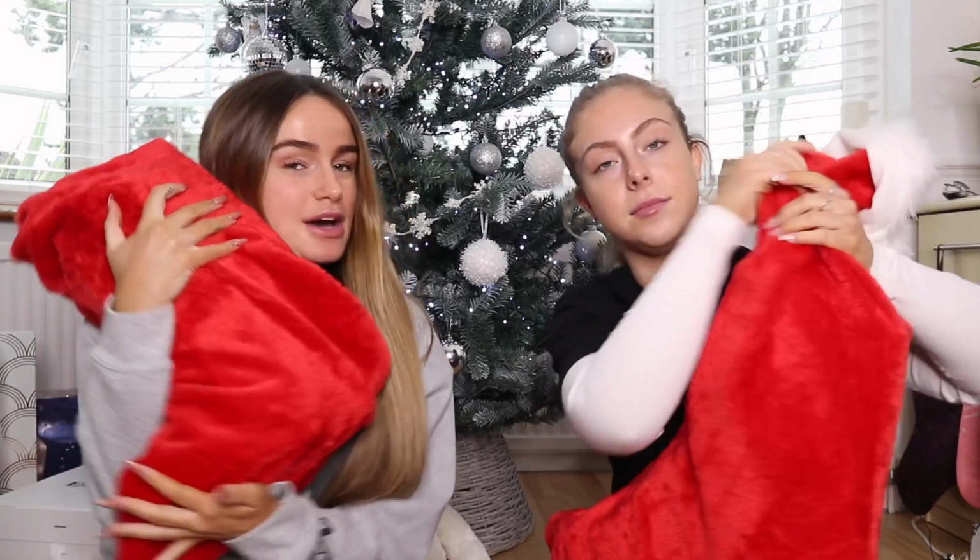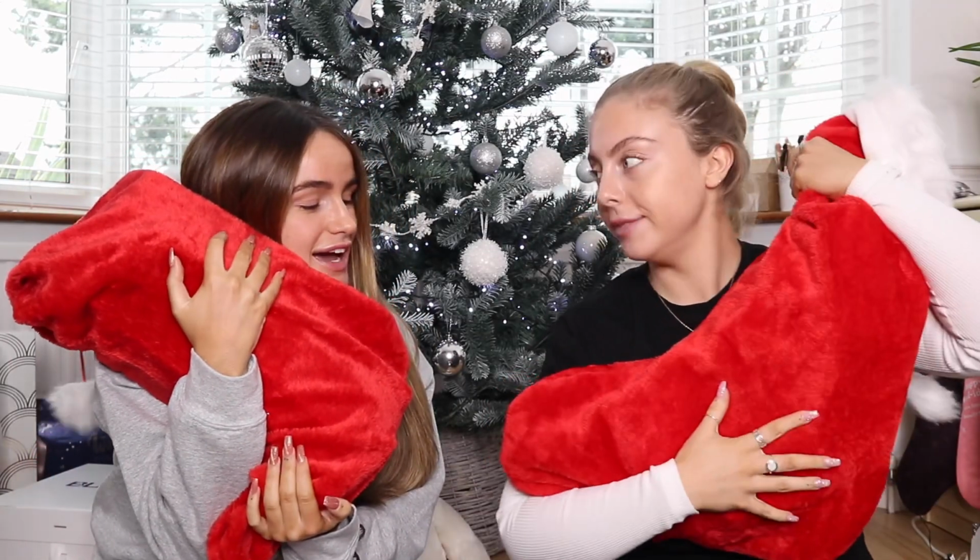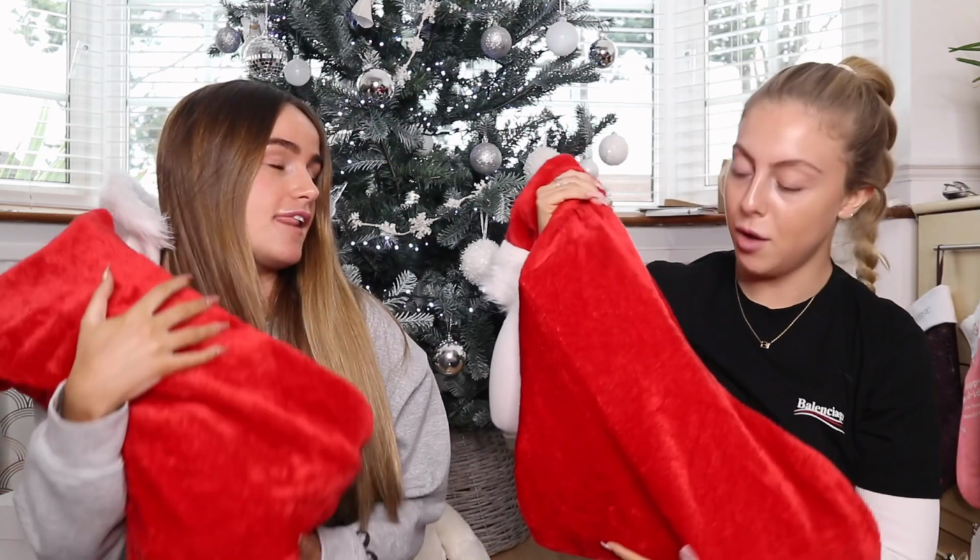And we got stockings for each other. We have filled these stockings to the brim with products that we want to give the other person. We've said this before and we'll say it again if you're new here, we have quite similar tastes, so this was quite fun. We almost shop for ourselves but then treat the other one. We had a budget as well. Who wants to start?